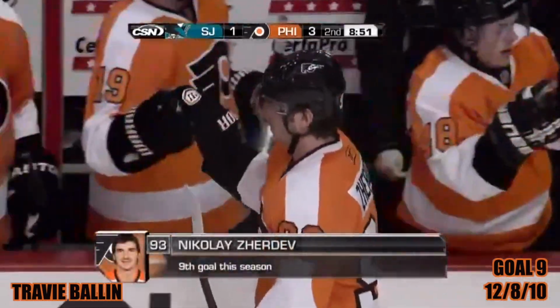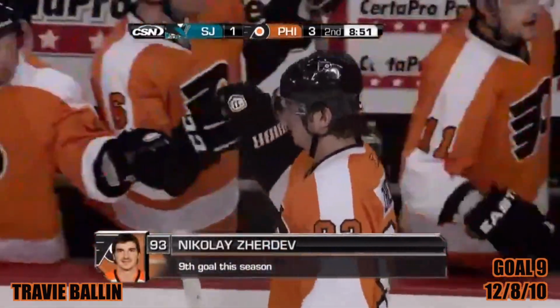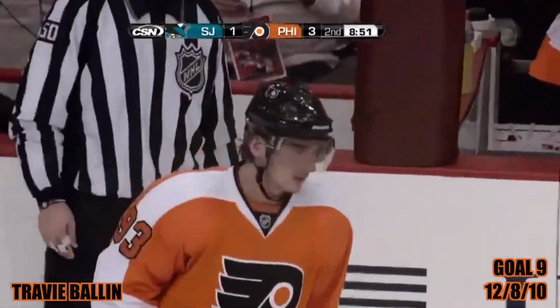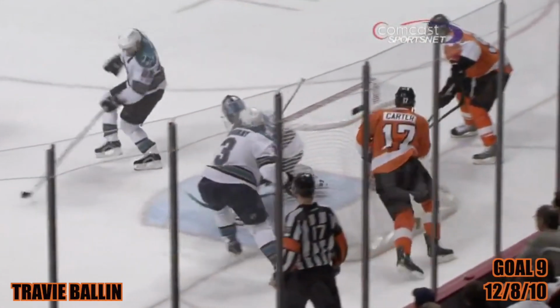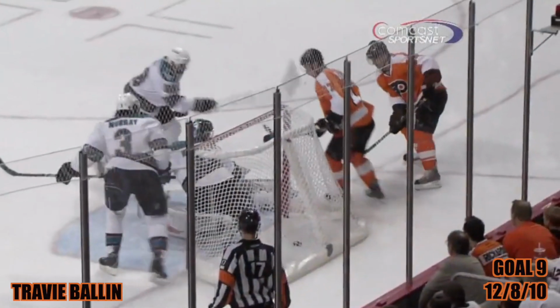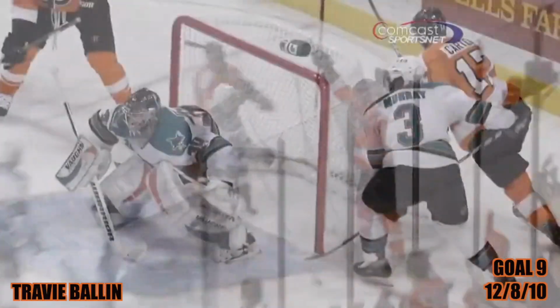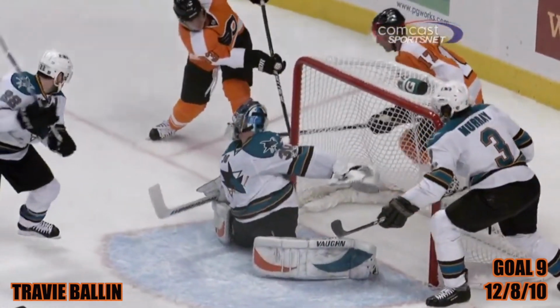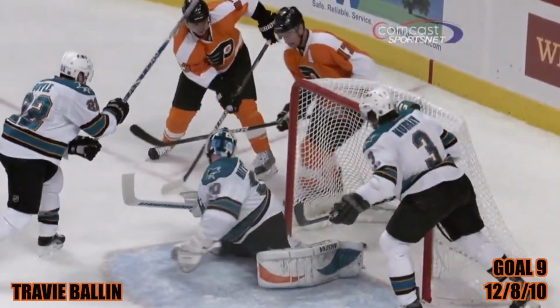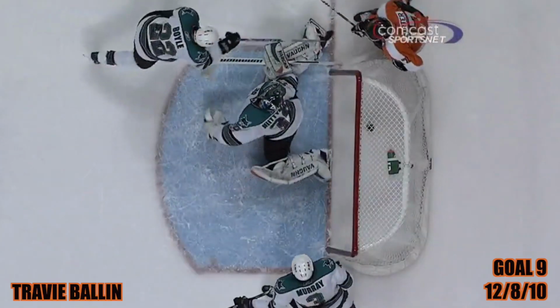Pretty crafty play by Nikolai Zherdev there. He's behind the goal line, banked it in off the back of Antero Niittymaki. Matt Carl gets a crack at his old team, and Carl picks up an assist, getting it to the net. Look at the play by Zherdev, though. So calm at the goal line position there, and he just slides it back across, picks it out of the air, and puts it in off Niittymaki. Twice active a play by Zherdev right there.